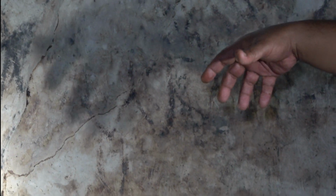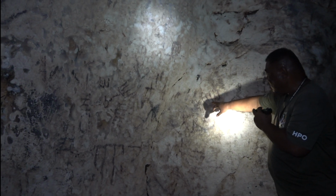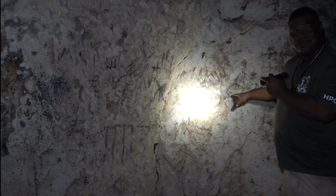Maybe a group of hunters that never returned, or maybe this group just went hunting. The way you look at it, it's like a spear, or maybe that's the way they write their name and say, that's me, a self-portrait. We don't know. Or it could have been that group that said they were going out and never came back. You can see people lining up.